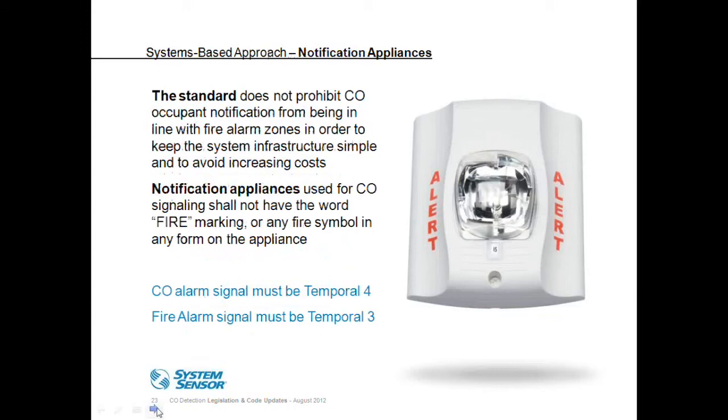However, if notification appliances are required by the AHJ or local building code, Chapter 6 has specific requirements and permits using the same notification appliance for CO and fire alarm signaling. Now, this is intended to keep the system infrastructure simple and to avoid increasing cost.